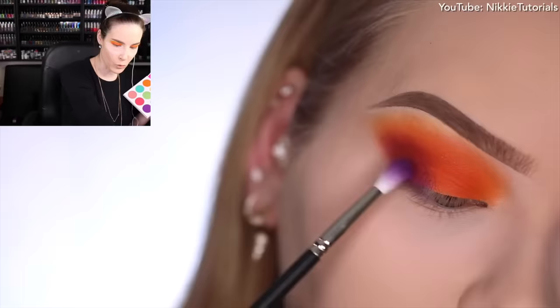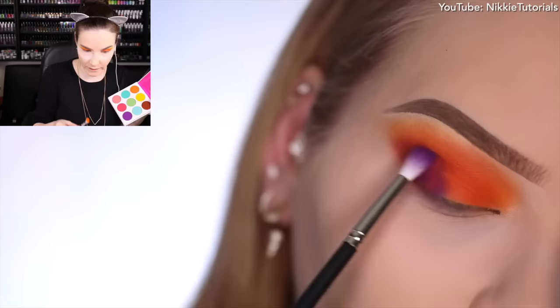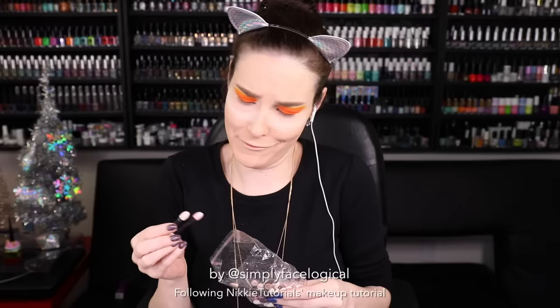What brush are you using, Nikki? It's not this one, because this is orange now. Are you sure I can't just use my trusty eyeshadow sponge applicators, please? You're right. It does look terrible.